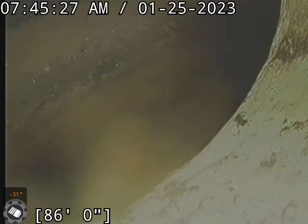We are at 1127 Lummis Court doing a sewer inspection. We are at 86 foot, 0 inches. We are at the city tap. Go ahead and start pulling back here.